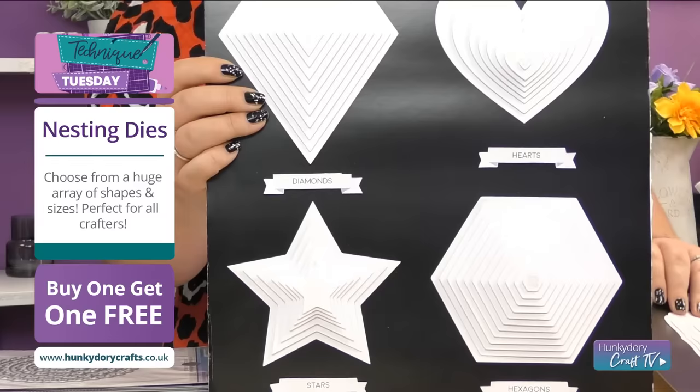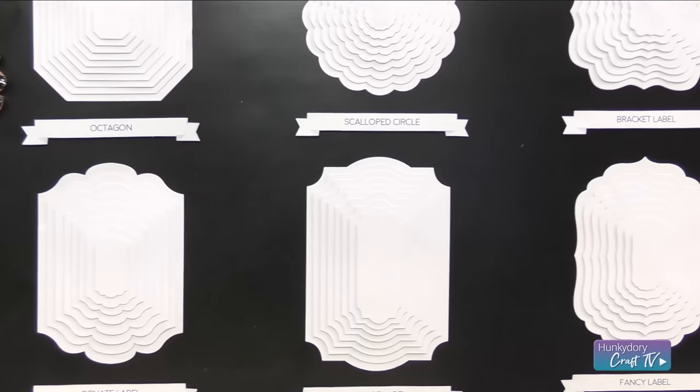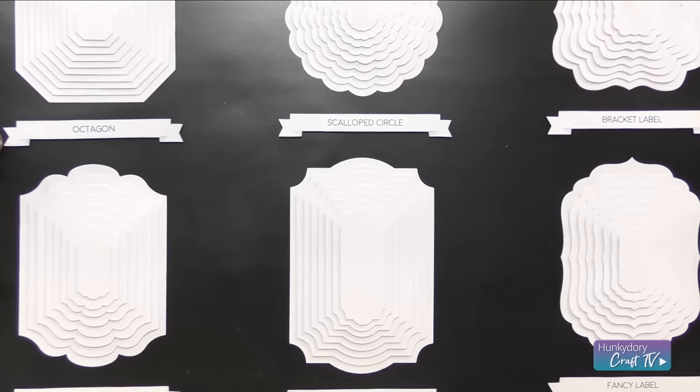Look at all these. It shows you all of those fancy labels. So your ornate label, your bracket labels, your vintage label, your fancy label. They just look amazing, don't they? I love just looking at them like this. Oh, absolutely. They look incredible like that. So dimensional as well. They're fabulous. So, Bex, we are coming to you now.